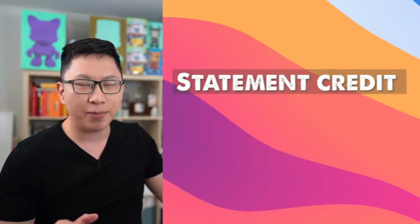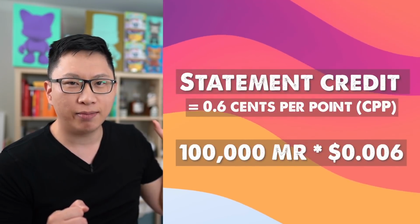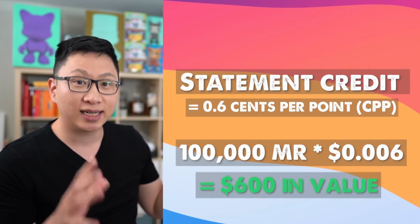If you don't want to jump through any hoops and you just want to redeem it as a statement credit, you're getting 0.6 cents per point. So 100,000 points times 0.006, that's $600 in value. That should be the bare minimum value that you get, and there are quite a few other options that redeem for 0.8 to 1 to 1.1 cents per point, and maybe 1.5, but the one that I really like is transferring the points out to partners, and this is where you get the most value.